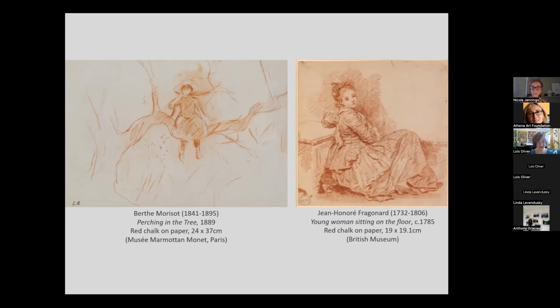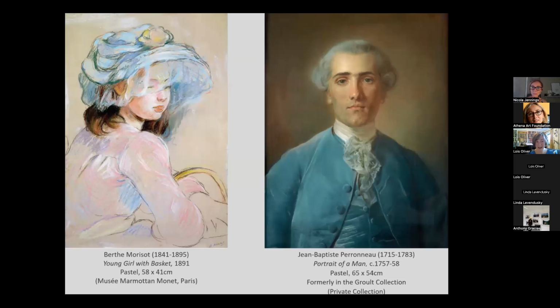And you realize that chalk was really practical for her because she could just have it in a pocket, whisk it out to capture fleeting moments of family life. And you mentioned pastel, which is, of course, a medium that she worked with right through her career. Some of her earliest exhibits at the Paris Salon were highly finished pastel portraits of her mother and her sisters. And she especially admired the work of Perronneau.